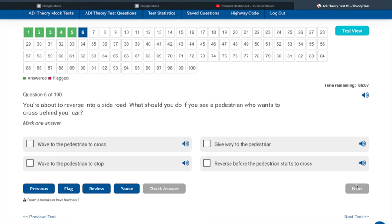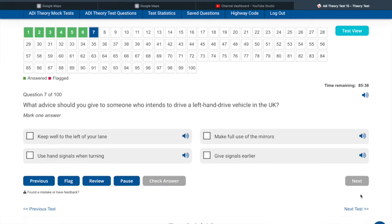Okay, you're about to reverse into a side road. What should you do if you see a pedestrian who wants to cross behind you? Wave to the pedestrian to cross. Well, that's possible, isn't it? Wave to the pedestrian to stop. Give way to the pedestrian. Reverse before the pedestrian starts to cross. So fourth one, no. Wave the pedestrian to cross, normally a no. Wave to the pedestrian to stop, nope. So I'm gonna go give way. Give way sort of covers the whole thing.